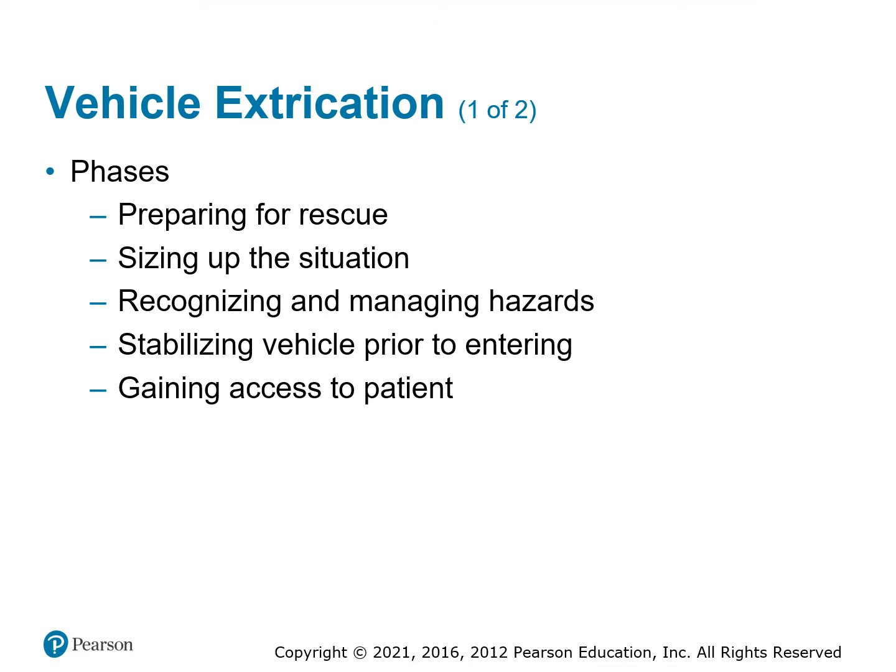Now we're going to move into vehicle extrication. And like we discussed, you may be on a unit that is responsible for portions of the vehicle extrication. You have some simple tools, generally speaking, on an ambulance to help with extrication. Maybe a tool to help pop a door if it can be a simple pop. Tools to break out windows so that you can access the patient.